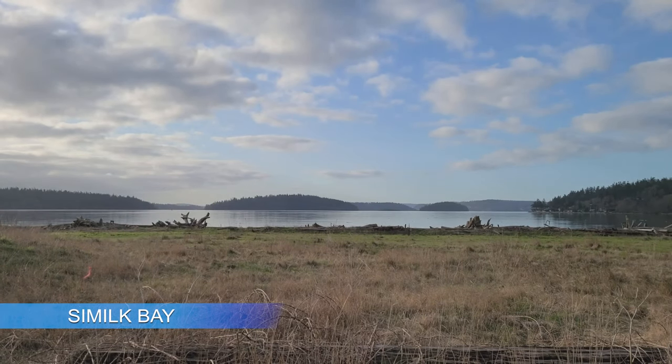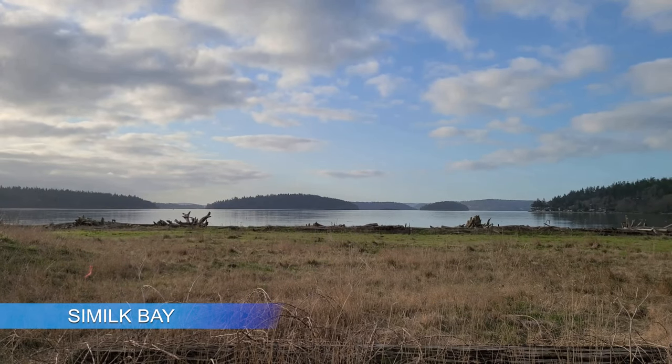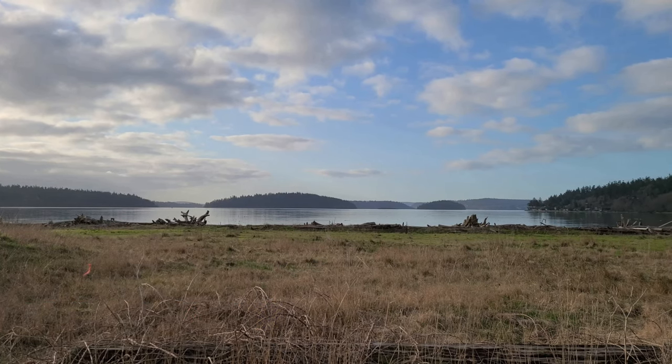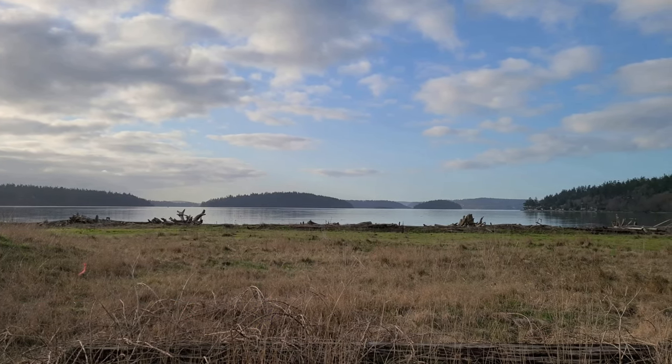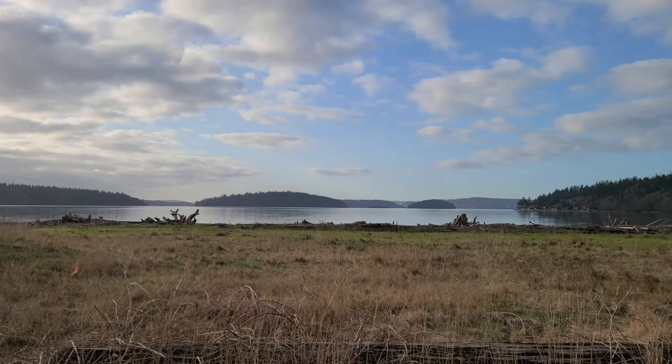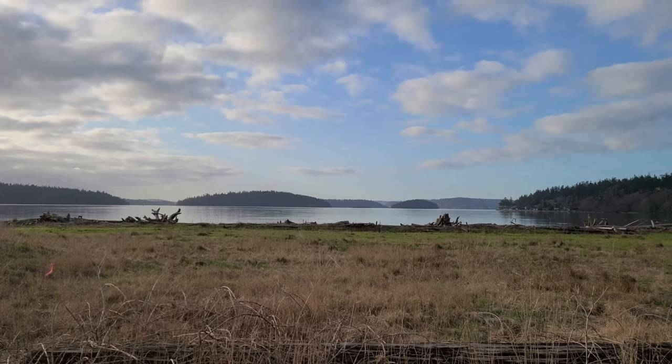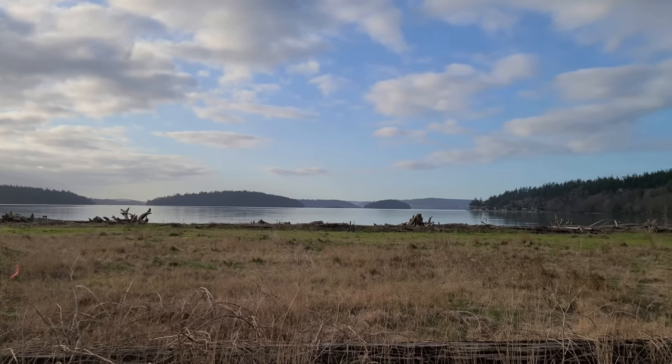I found this nice little bay at the north end of the body of water that we have a cabin on. I believe this might be Similk Bay. I've anchored in here before with a little sailboat to wait out a storm.